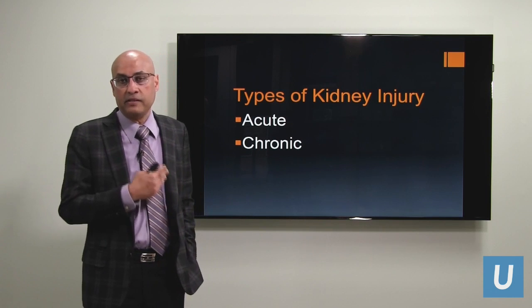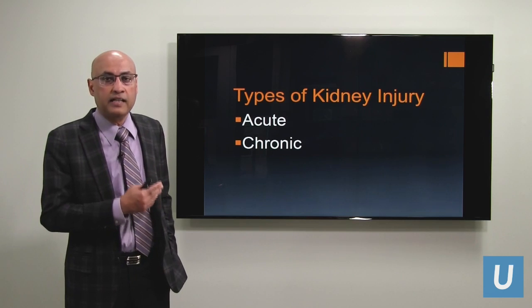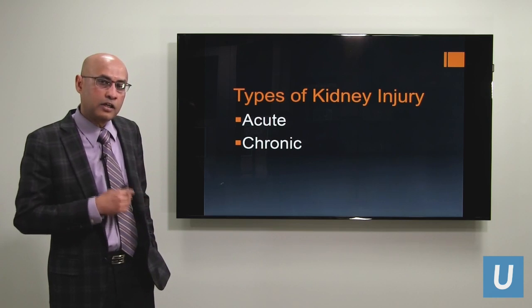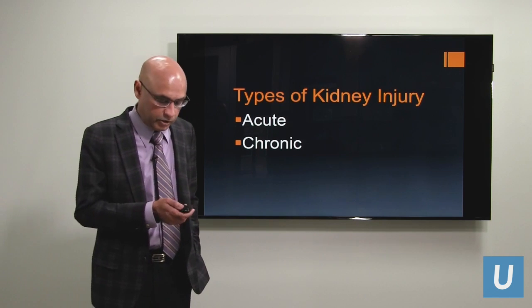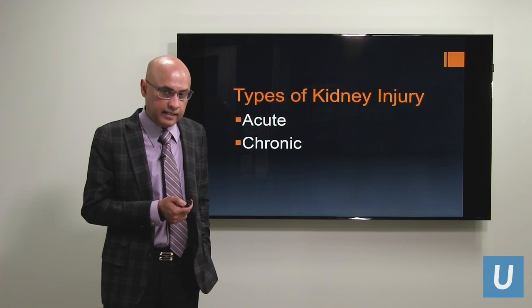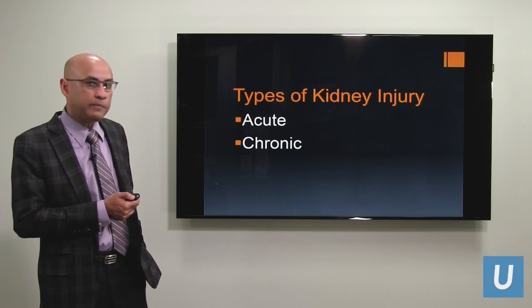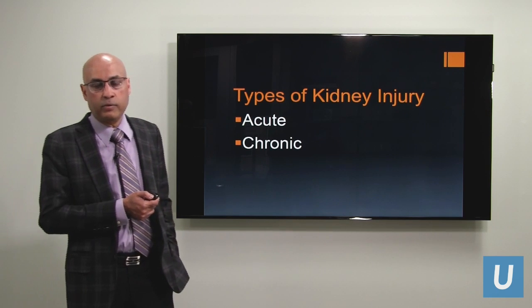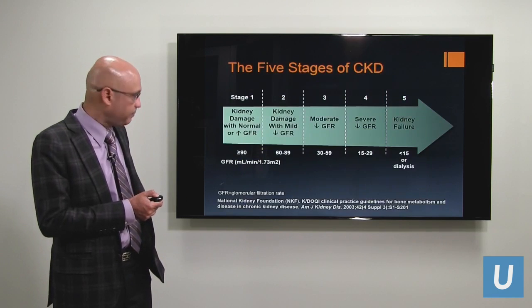Acute means that it happens suddenly, acutely, and the hope is that once we remove the acute insult, the kidney function will recover. The focus of today's topic is chronic. This is a chronic disease, chronic kidney disease, and it tends to progress over time. So that leads to a more chronic management of this, and a lot of these patients tend to progress to ESRD, what we call end-stage renal disease, and I'll be going over that in a lot more detail.